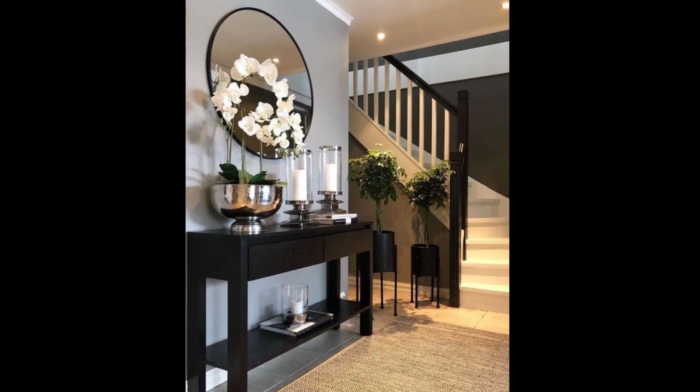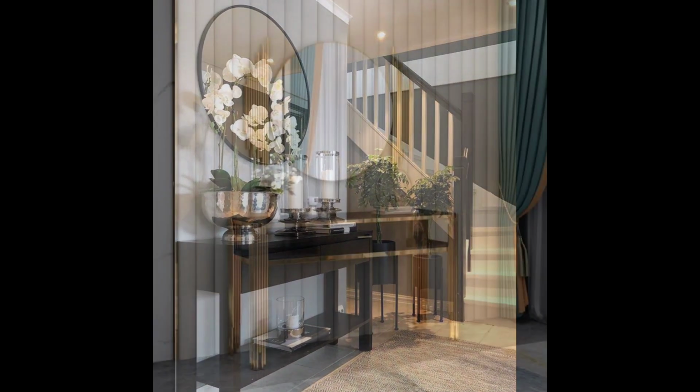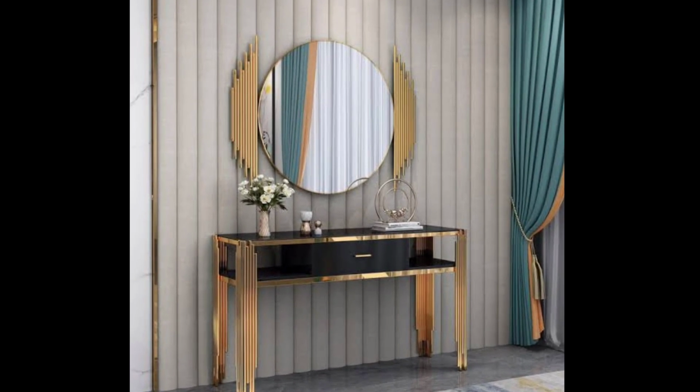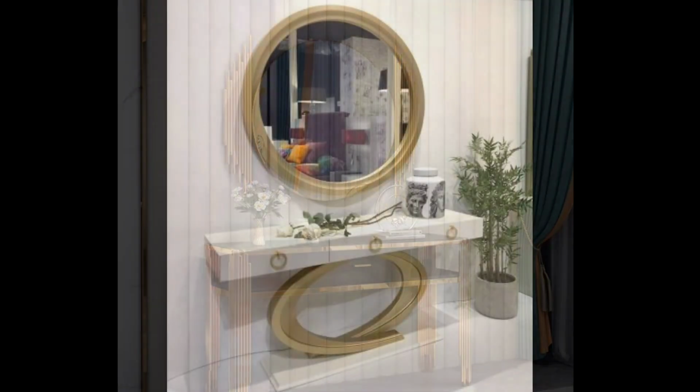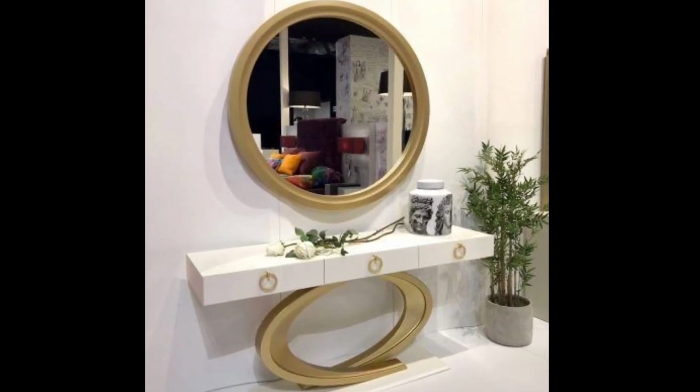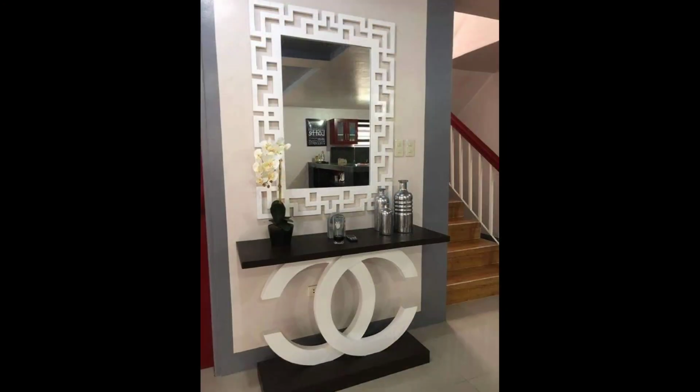Number 3. Consider materials that suit your chosen style. For example, sleek metal or glass for a modern look, reclaimed wood for a rustic vibe, or a mix of materials for a unique contemporary design.